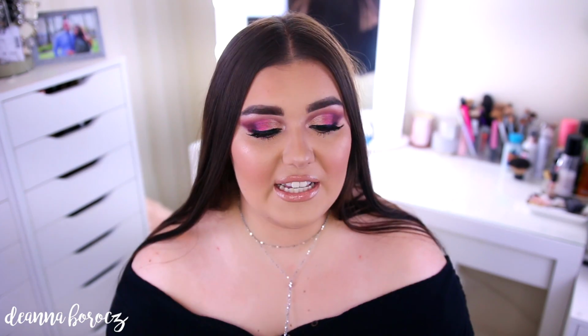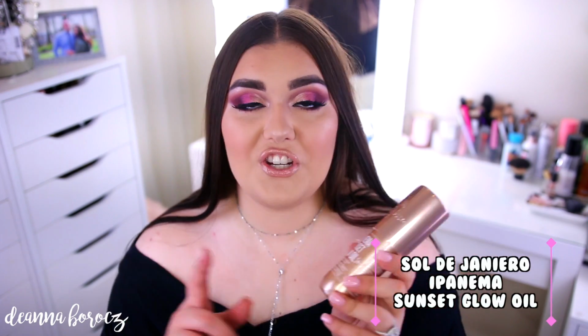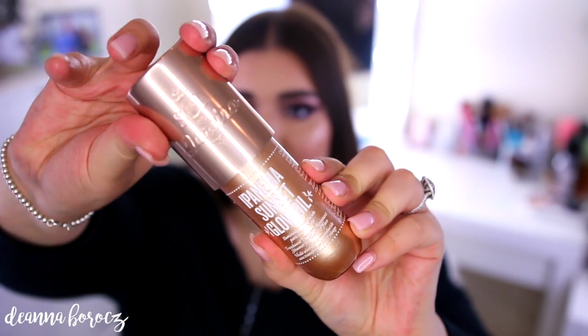But I also want to talk about this because this is a new product also. This is the Sol de Janeiro IPANEMA. I hope I'm saying that right. Sunset Glow Oil. There's two colors. This is the lightest one of the two. The only thing I don't like about this is the packaging. I mean, I love the outside, but I wish this had a pump like the other one.